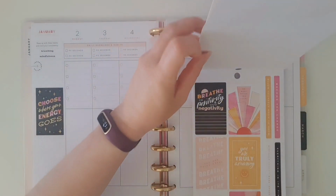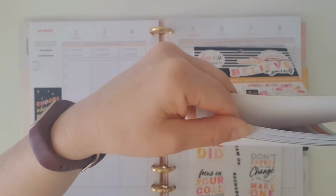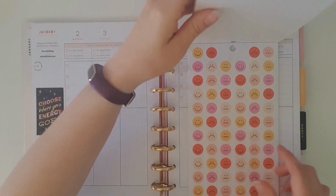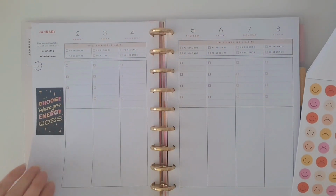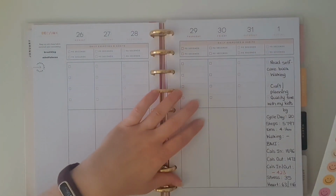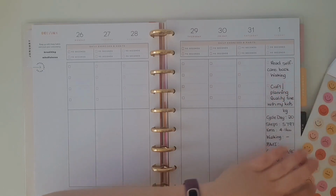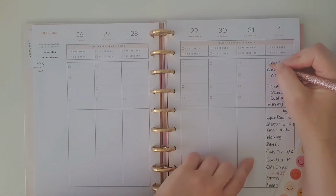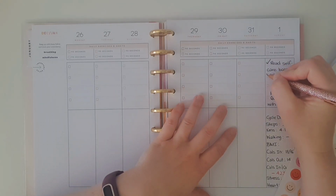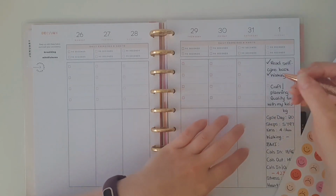Okay. Now this sticker book, I'm not going to do a flip through, but it's got so many positive affirmations. It's also got lots of happy faces and sad faces. So if you've had a particularly bad day, you could put a little sticker in, or if you had a particularly good day. So I know that this particular day, I'm going to tick off the things that I know that I did. I know that I read my self-care book. We went for a walk after dinner. I know that I did that. It wasn't a big walk, but we got out.